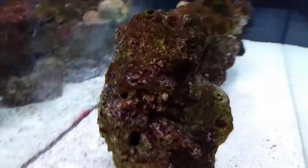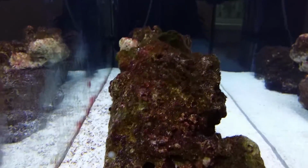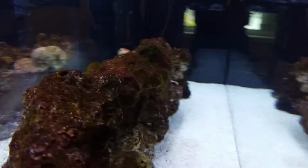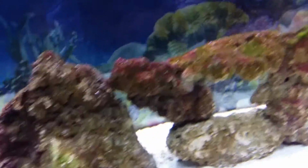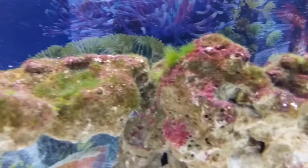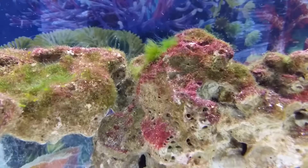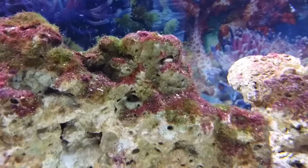I tested the water this morning. My pH is about 8.1 now. My ammonia is 0. My nitrates are 0, but my nitrites are still quite high. But as you can see, that's all the algae growing on it. It's looking really, really good.